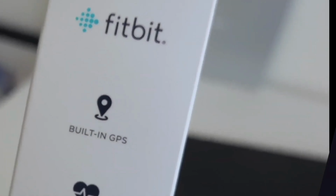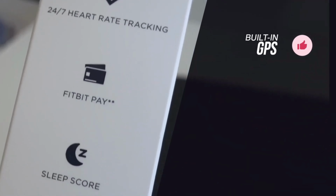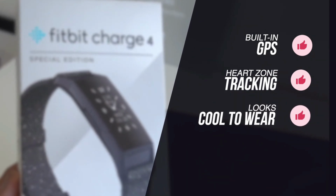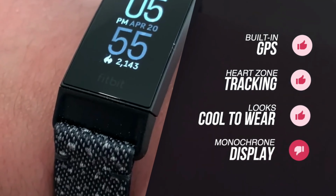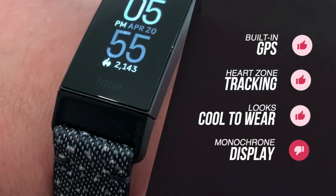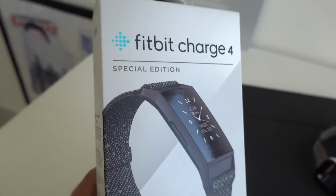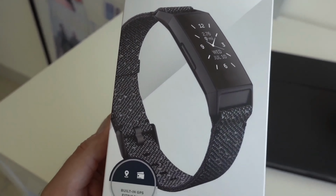To summarise, we love the Charge 4's built-in GPS, heart rate zone tracking, plus the fact it looks really cool. The only downsides are that it has a monochrome display, but that really wasn't a reason not to choose the Charge 4 for us. You want to buy the Fitbit Charge 4 if you enjoy working out for fun and health, but don't need a torrent of data on splits, cadence and elevation found in more expensive sports tracking watches.